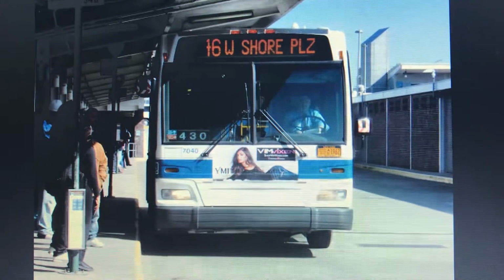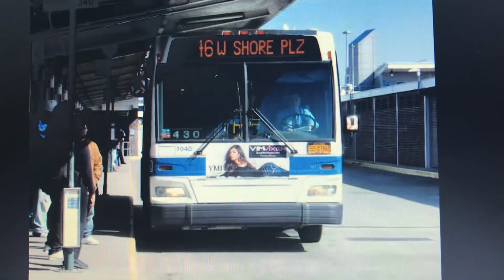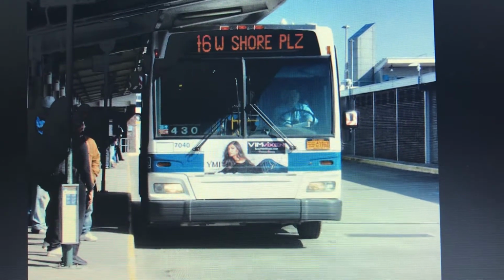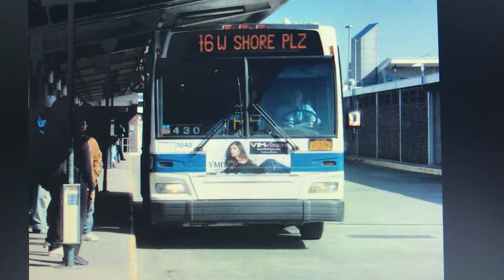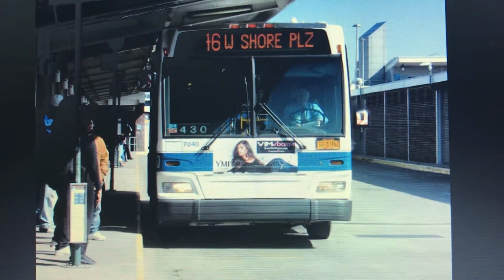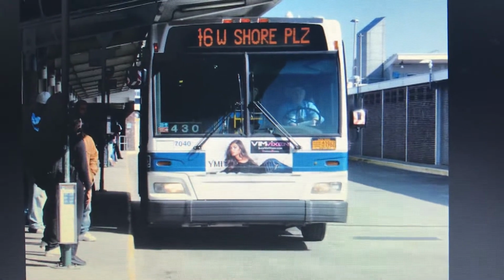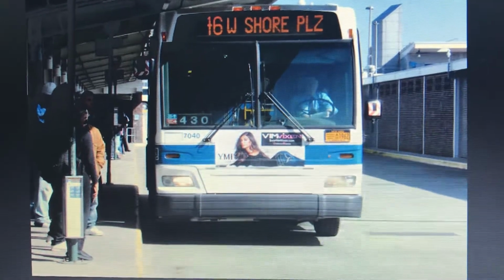Next stop, Victory Boulevard and Bay Street. Transfers available to S48, S51, S61 and S62. This stop is Victory Boulevard and Bay Street. Next stop, Victory Boulevard and Montgomery Avenue. Transfers available to S48, S51, S61 and S62. This stop is Victory Boulevard and Montgomery Avenue.